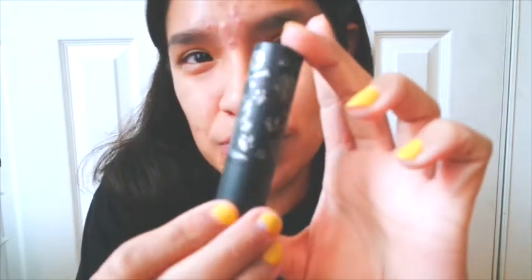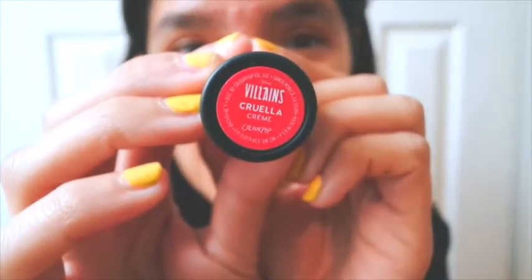Next, we got Cruella. Cruella is more like a red, because we all know Cruella is famous for her red lipstick. Same packaging, black tube, super pretty. In the bottom it says Cruella. Yeah, so let's see how this baby looks.